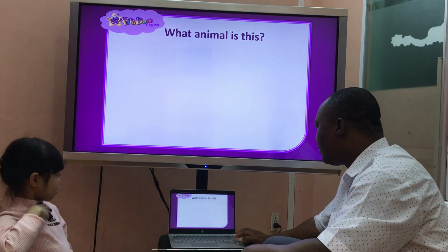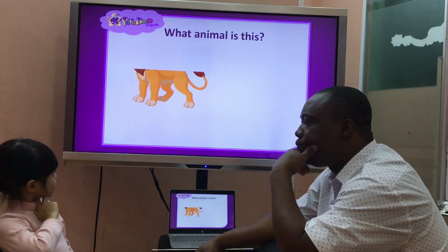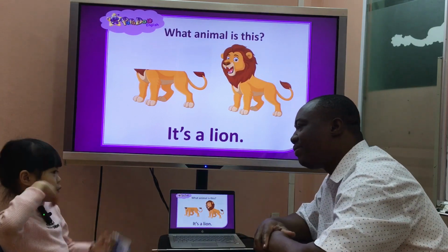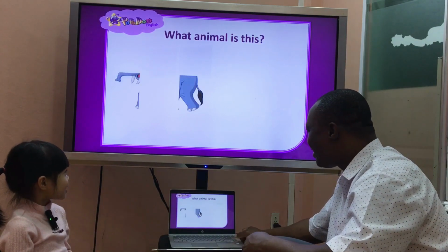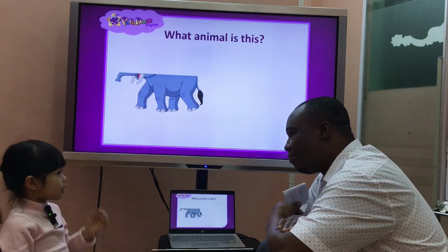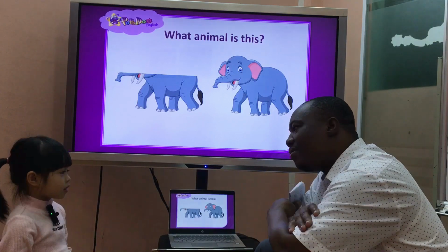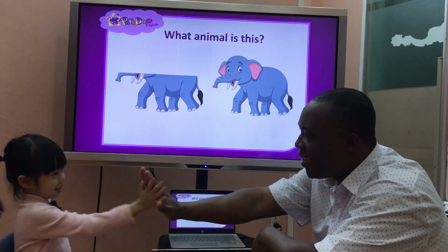Okay, now, what animal is this? It is a lion. Wonderful. What does the lion say? Wow. Really? Okay, good. What animal is this? It is an elephant. Wonderful. Is the elephant big or small? It's big. That's great. My great Sunny.